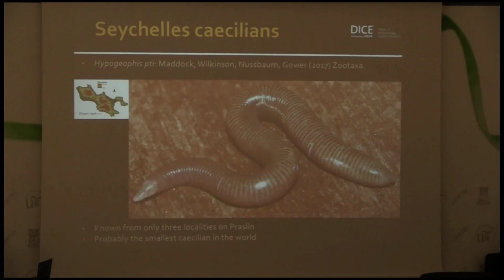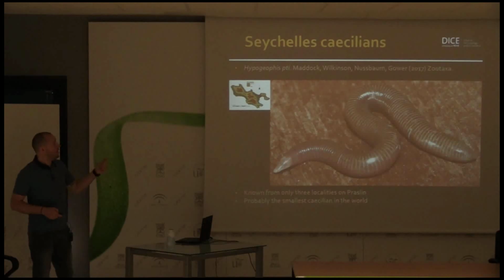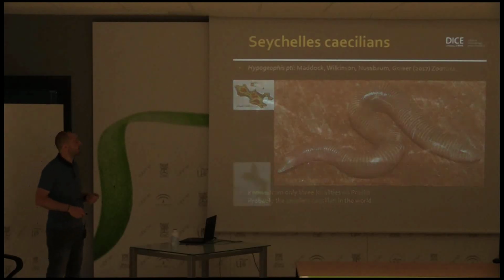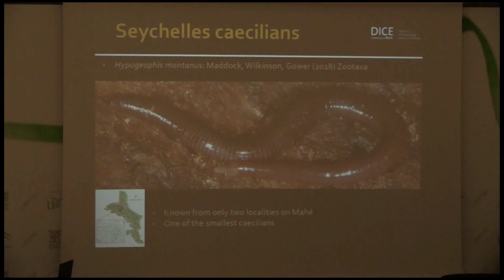2 recently described species, increasing the number of Seychelles caecilians. So Hypogeophis petit, probably the smallest caecilian in the world, around about 10 centimetres. And it's known from just a very few localities, just on one single island. Second, Hypogeophis montanus, again, just known from a single island, and again, just from very few localities.